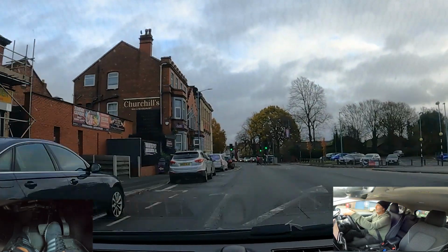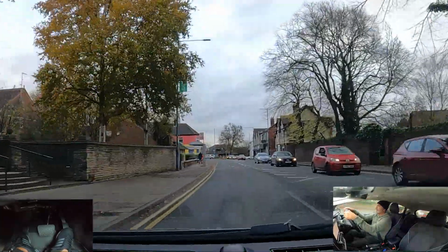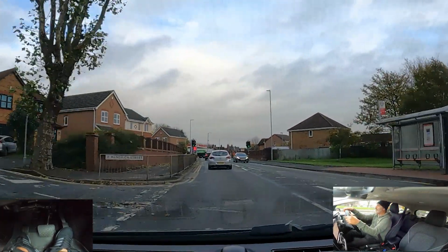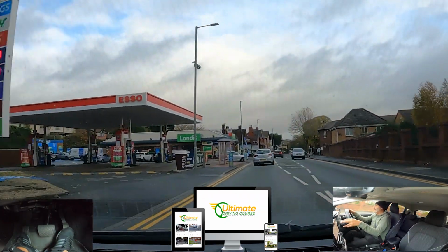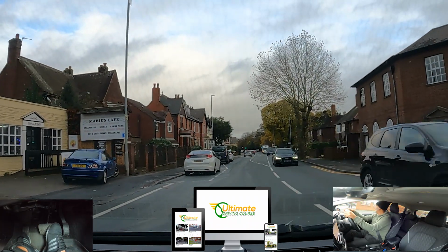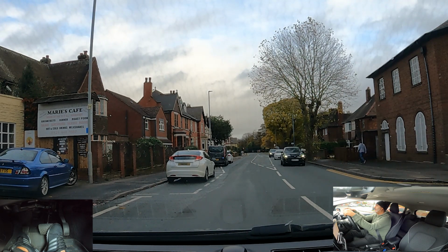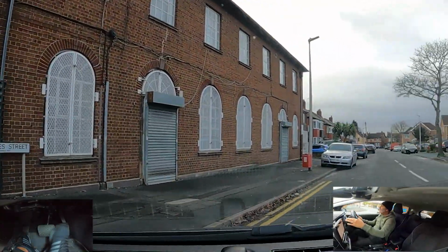Crossing lights could change. But nope, they've just walked past. I'm still going to have to stop. So centre mirror, signal right. Side, so centre mirror, signal left.